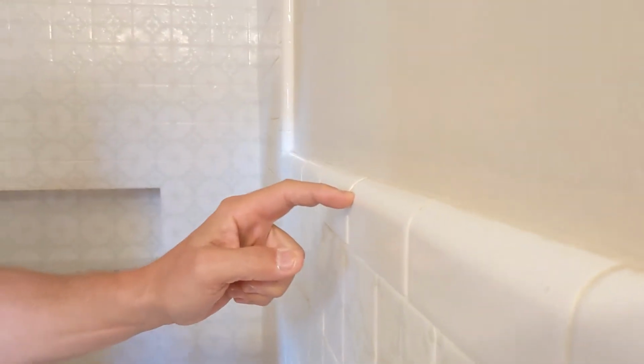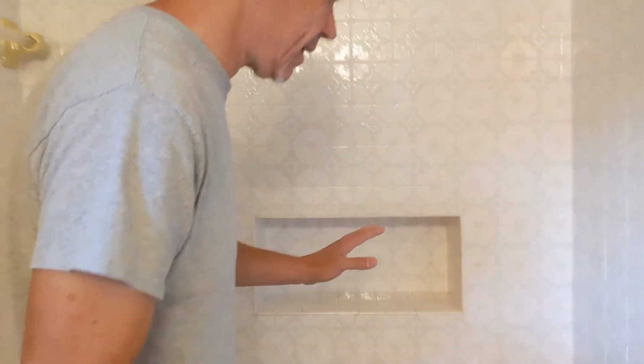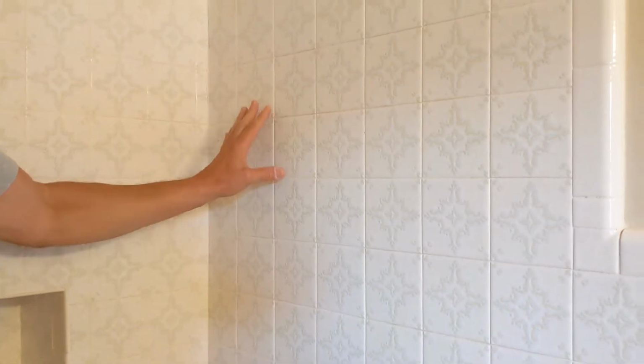To tear this out, you gotta get Mr. Sledgehammer. We don't want to do that. The tile is in fantastic condition, as solid as rock. They want all white. I don't blame them. I mean, it's a cool design, but let's make it all white.